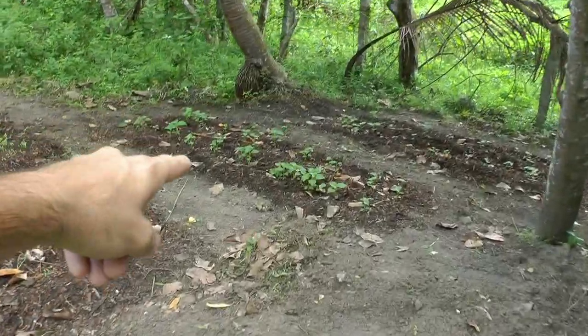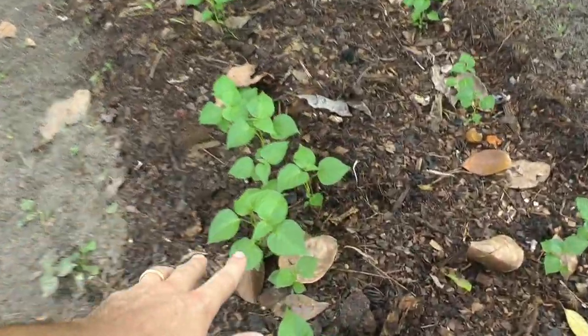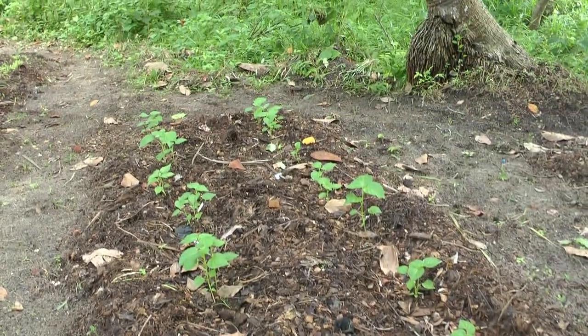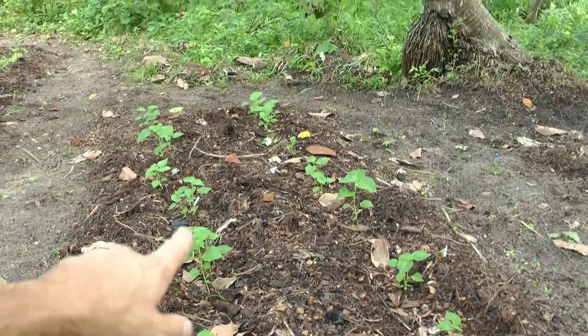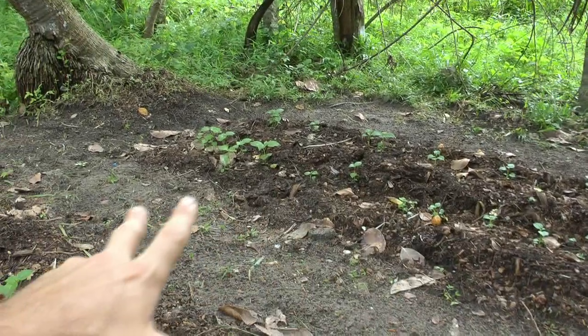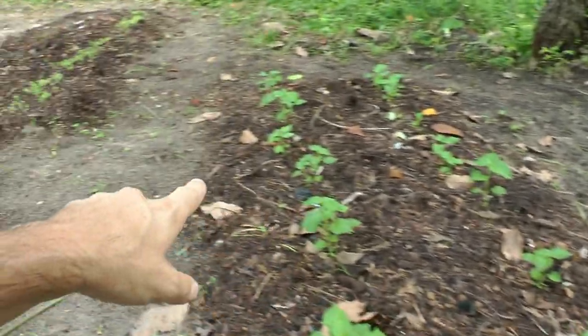Madeira chilies. Out of all the crops here, I'm really happy with this variety. If you remember in one of my last videos, we went to Madeira and we got some seeds from that old lady, and this variety of chili is just doing fabulously as well.